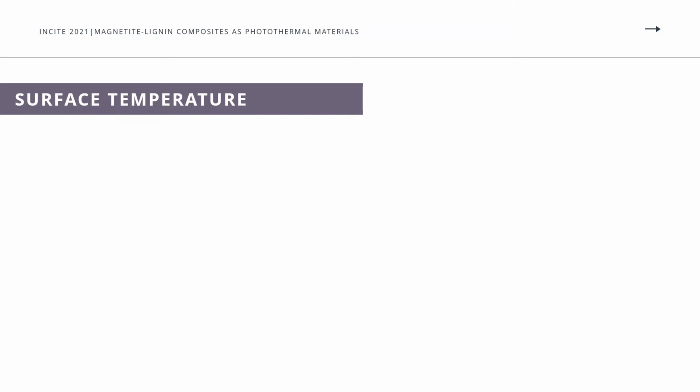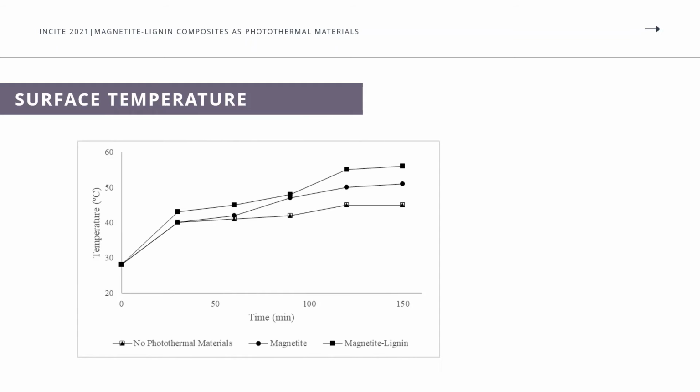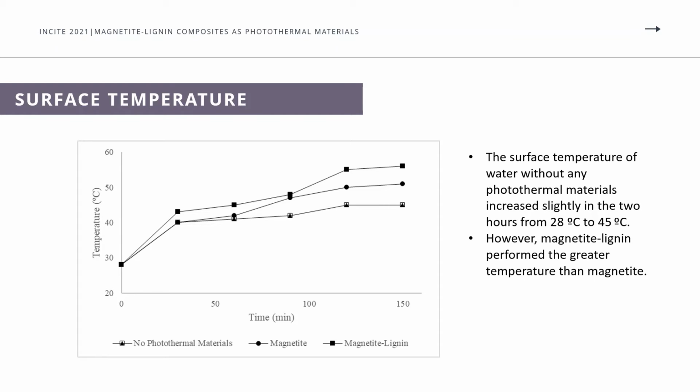To better understand the enhanced solar evaporation system, during the water evaporation process, the surface temperature of the water was monitored, and the results are shown in that figure. The surface temperature of water without any photothermal materials increased slightly in the 2 hours from 28 degrees Celsius to 45 degrees Celsius. Meanwhile, with the addition of magnetite nanoparticles on the water surface, the water surface temperature reached 51 degrees Celsius. However, the magnetite-lignin composites show the most expected result for a photothermal material, enhancing the surface temperature of water from 28 degrees Celsius to 56 degrees Celsius.